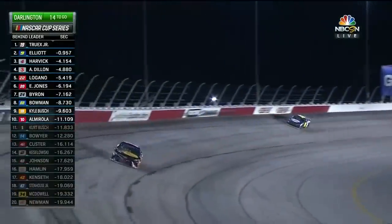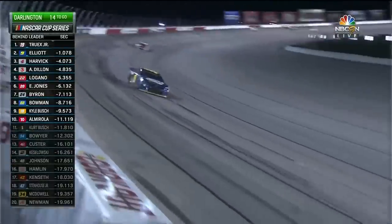Hey, Martin's out front, and Chase Elliott's running second. And right now, Kevin Harvick's 4.2 seconds back. This is the move. This was the setup. Right front, I think. Chase Elliott goes to the bottom of the racetrack. Not sure why he did that. The top was working great for him.